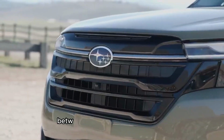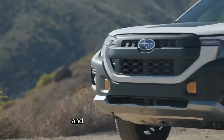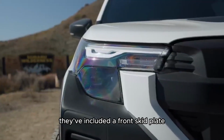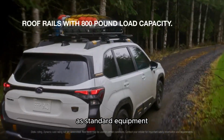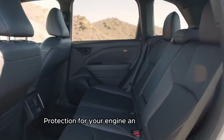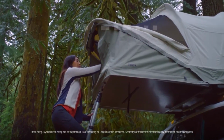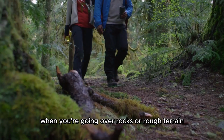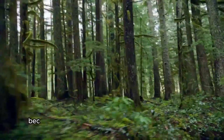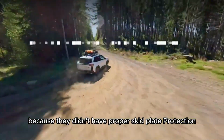It's the difference between being able to tackle a trail and having to turn around. Speaking of protection, they've included a front skid plate as standard equipment. This isn't some thin piece of plastic. This is real protection for your engine and transmission when you're going over rocks or rough terrain. I've seen too many people damage expensive components because they didn't have proper skid plate protection.